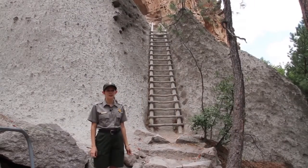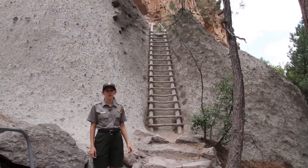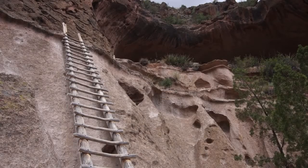Here, at the end of the trail that originates at the Visitor Center, you get the opportunity to climb up 140 feet of ladders to get to the Alcove House. To reach the Alcove House, you must climb a series of 4 ladders and a few stretches of stairs. The views from along the trail are beautiful, and the feeling of climbing the ladders is a truly unique experience.